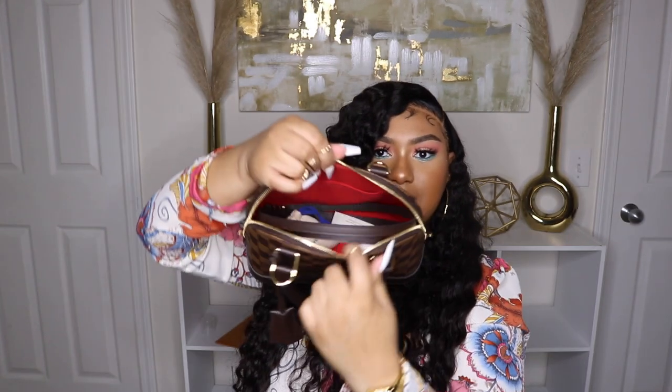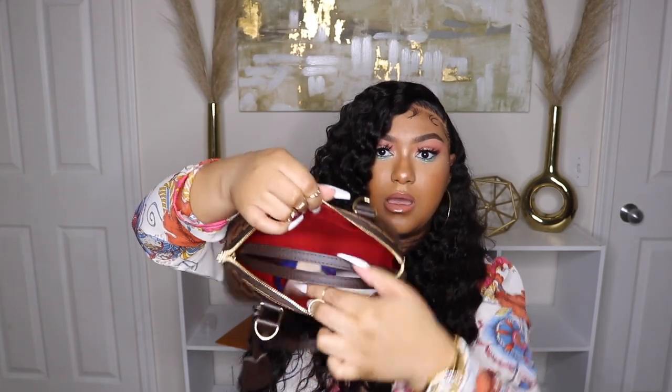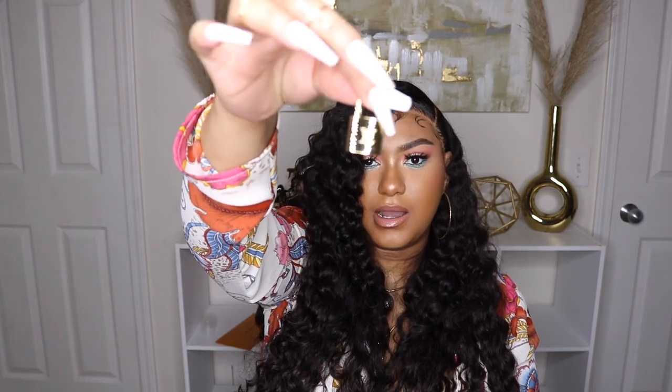Okay, so inside here, we have the strap. I'm gonna take this out. Here's the strap. And then here's the dust bag for the lock. Let's see, the lock should be in here. Let's make sure. Okay, here's the lock. Now, I'm not gonna leave this lock on the bag just because I don't want it to get scratched up.